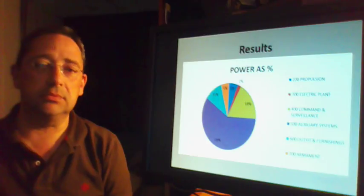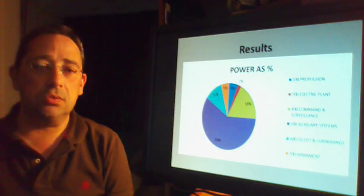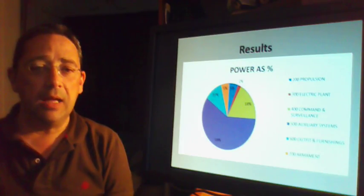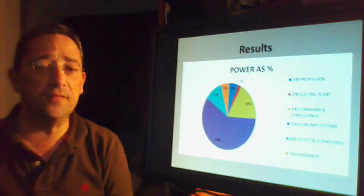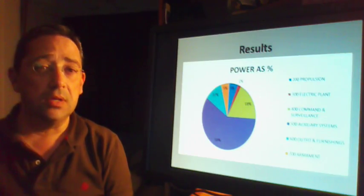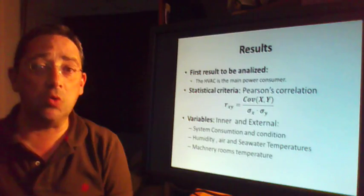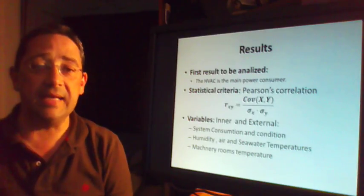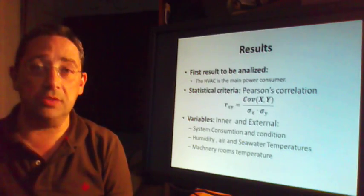Analyzing these 10 conditions, we detect that the auxiliary systems, which are one of the six families, have a consumption of 59%, close to 60%, of the total energy that the ship consumes. Analyzing the auxiliary systems, we find that the system with the main power consumption is the HVAC, which is the heating, ventilation, and air conditioning system.